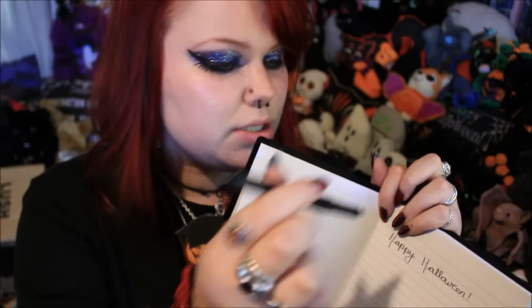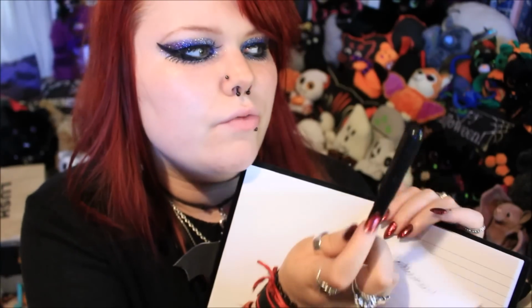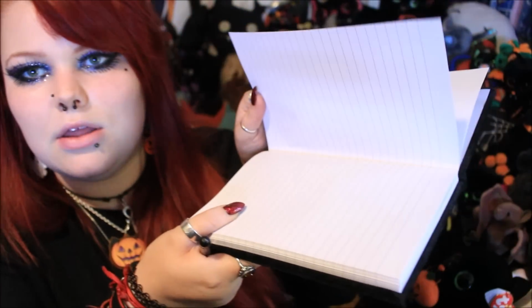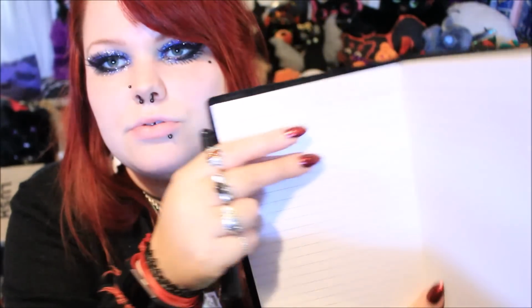Okay, so first impressions, the paper feels quite nice to write on. It doesn't feel too rough. And let's have a look on the other page. It hasn't gone through. If I hold it up to the light, you can see the writing showing through, but definitely it hasn't blotted through at all. So I feel like this paper is going to be good quality for note taking. It's a nice size book. I'd say it's just a smidge bigger than an A5.